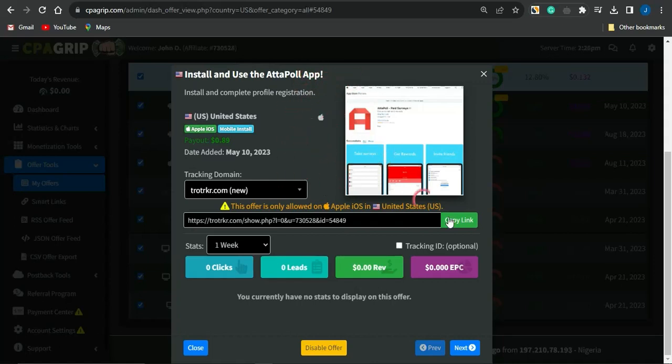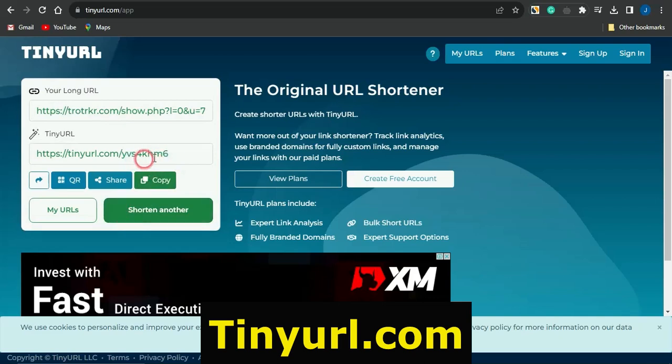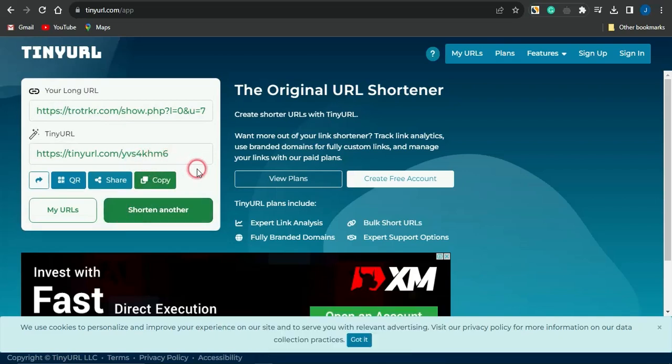What you want to do right now to promote this offer is to head onto this platform right here, which is called tinyurl.com, and shorten your URL. If I paste in the URL to that offer and click on shorten URL, I now have a new URL which I can use to promote that offer.